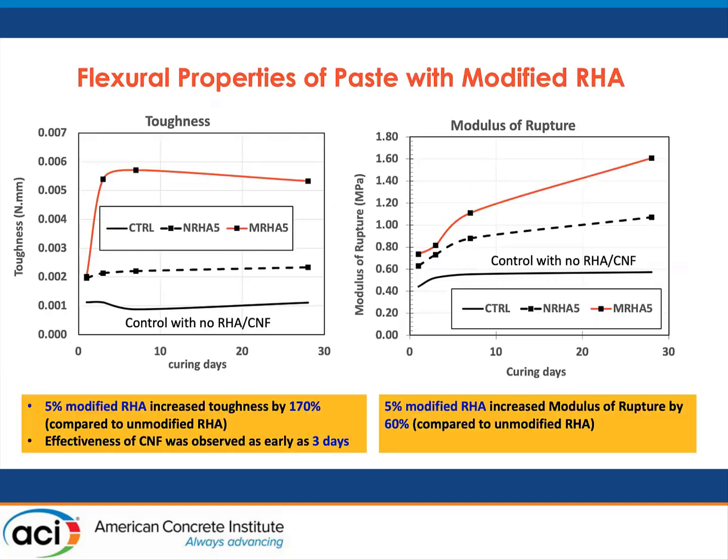The other derivatives of flexural properties were toughness and modulus of rupture. Toughness is the area under the curves from flexural strength, and you can see that 5% modified rice husk ash increased toughness by 170%, even as early as 3 days. And this amount was almost a 60% increase in modulus of rupture at 28 days. I want to bring to your attention that these comparisons are with uncoated rice husk ash. And if we look at the controls without rice husk ash and without carbon nanofibers, we can see that the extent of improvement is even more than that.